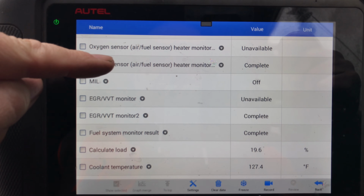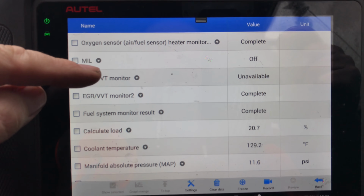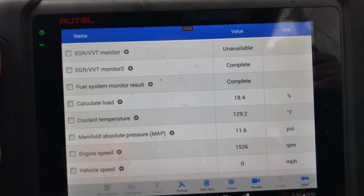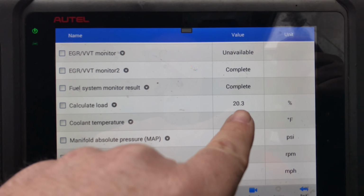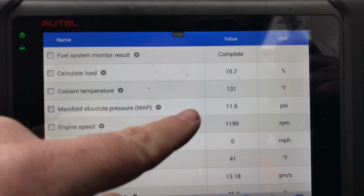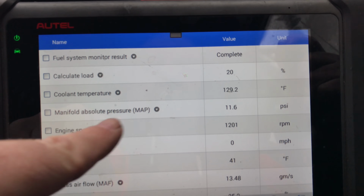So it says the MIL light is off, the EGR monitor is unavailable. But the second one's complete, so I don't know how this works. Calculated load, so if I get it at the gun, you can see that went to 100%, so it recognises the accelerator going to the floor. Coolant temperature 129 degrees, 130 degrees, so to be fully warm we need it up to, is it 212?